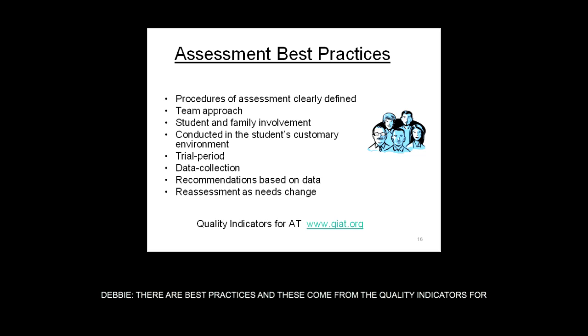Correct. What other elements define a good assessment, though? Is there any kind of standard? Well, there are best practices, and these come from the Quality Indicators for AT, which is www.quiat.org. Some people say quiet. Oh, hush. And these are best practices. First of all, the procedures of the assessment are clearly defined. You know what the assessor did and how they did it. So they would state what framework they're using and what tools they used.